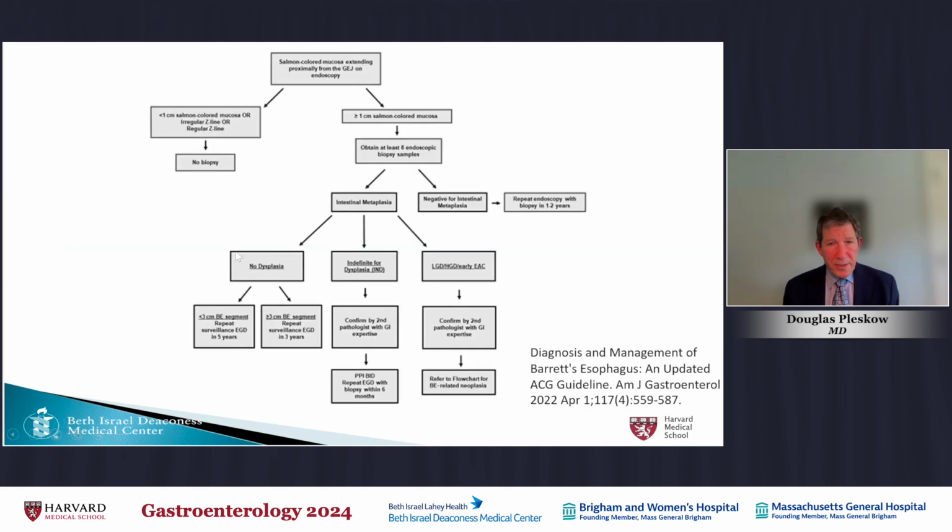I want to just review quickly the ACG guidelines for diagnosis and management of Barrett's esophagus. If we see Barrett's esophagus less than 1 centimeter, it's really not Barrett's esophagus, and there's no need to biopsy these lesions. For lesions that are greater than 1 centimeter, we want to obtain biopsies in a Seattle protocol biopsy specimen. For those who have intestinal metaplasia with no dysplasia, then we can do surveillance every 3 to 5 years.